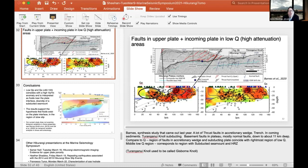This feature that Jenny sees, Jefferson doesn't resolve in his model, which is ironic because we have a lot more rays, but they use different inversion algorithms with different criteria, and so Jefferson's model doesn't show this, unfortunately. But Christine, you're saying you have it's conductive here?